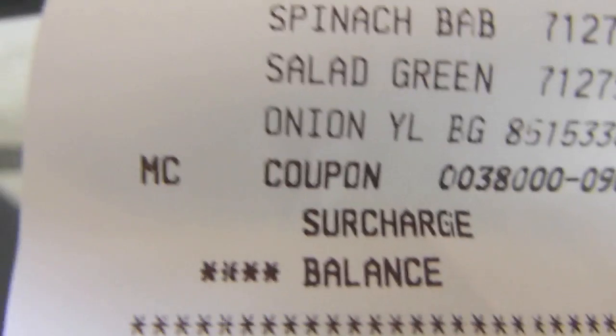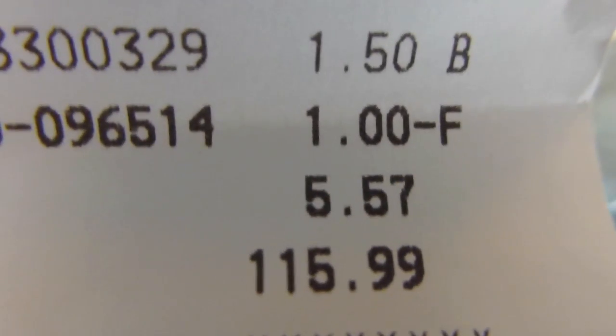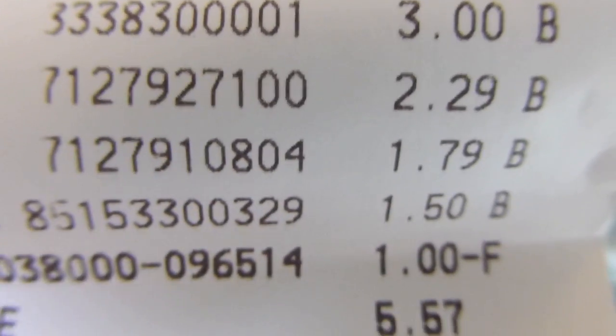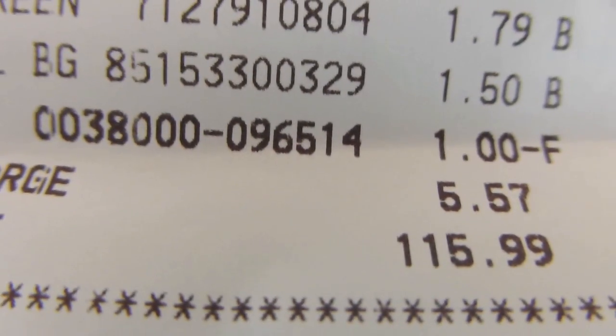Now today I spent $115.99. And so I was $15.99 over budget, which in my opinion, it's not too bad. I think the $100 budget that I do weekly is pretty good. But if you set a budget, you kind of want to stick to it. So my goal is to really stick to the budget that I have, but I still don't think I did too bad.